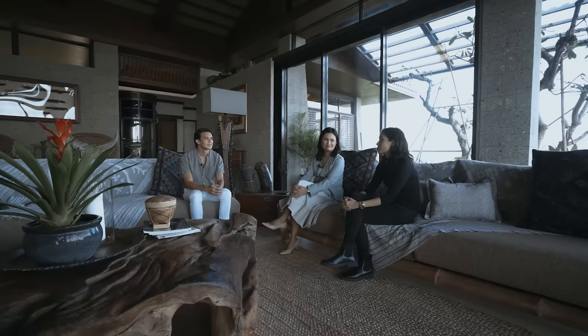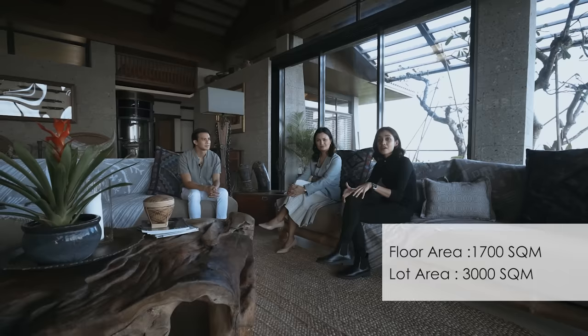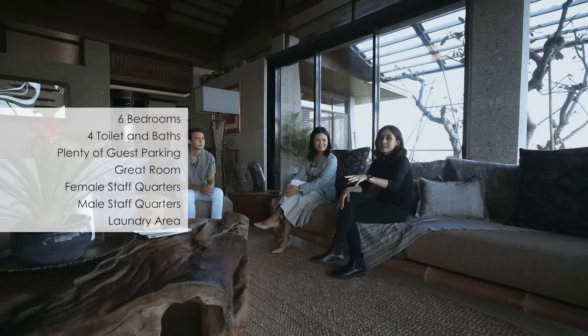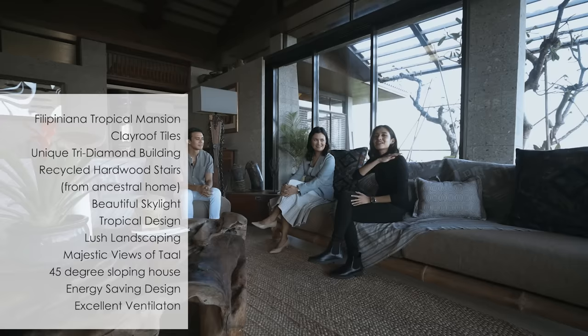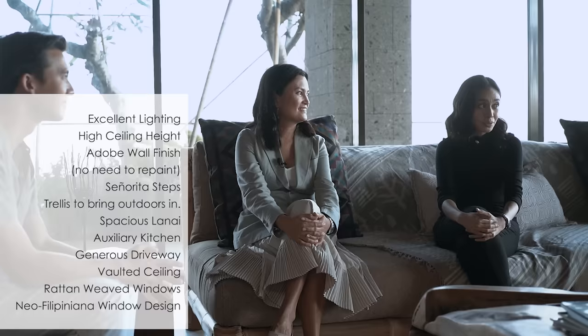So we have 1,700 square meters of floor area on a 3,000 square meter lot area. We have 6 bedrooms, 4 toilet and baths, separate female staff quarters and male staff quarters, each with their own toilet and bath, a guest powder room, several parking spaces, and again, this is in a prime lot, in a sort of corner area of the subdivision with an amazing view. So if you are interested in building your dream home that looks something like this, you now know that Architect Miko of Imagimax can do something like this.